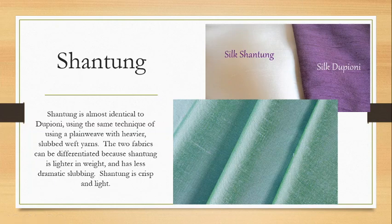Shantung. So we mentioned this before, the Dupioni. Shantung is almost identical to Dupioni. They basically are the same in respects of using slubbed weft yarns to create a horizontal or cross-grain direction texture with these slub yarns. These two fabrics can be differentiated because Shantung is much lighter in weight and has a less dramatic slubbing. So it tends to have a slightly smoother surface, whereas Dupioni is heavier in weight and has a much heavier, rougher slubbing texture to it.